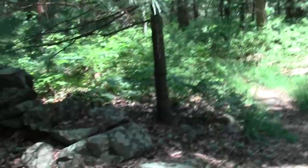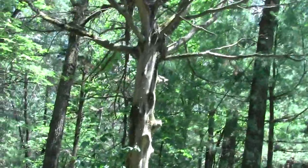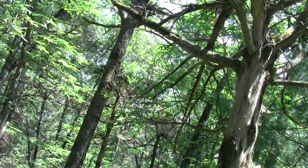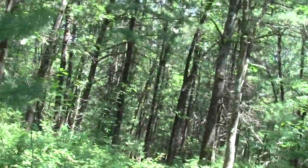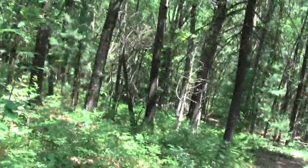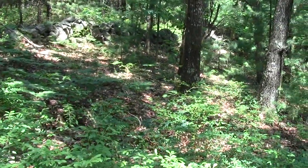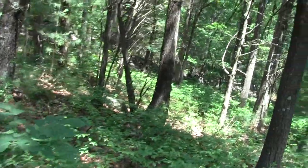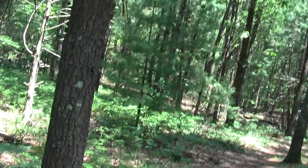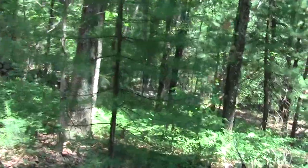Now we pass through the first of a number of stone walls, and look at this fine old cedar deadfall. Yikes. It's pretty impressive. And down the hills we go. Squeaking of a nuthatch, I think.